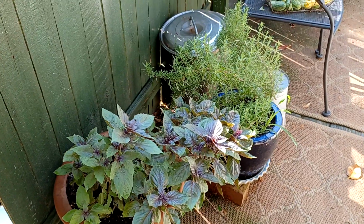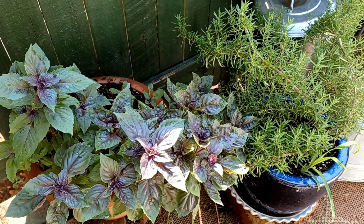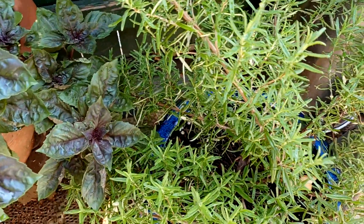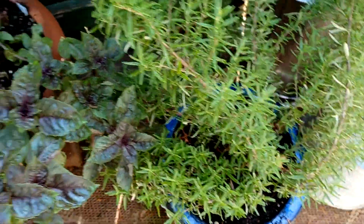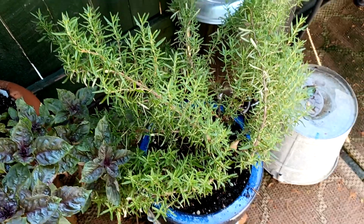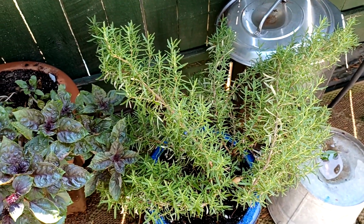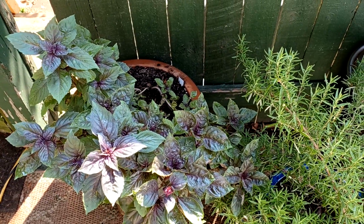Here's our basil and our rosemary that's in containers. That's the purple basil and the rosemary. It's doing okay. Can't complain. Rosemary's looking really good. I'll probably have to transfer that to the perennial herb garden. And I'm anxious to try some of this purple basil.